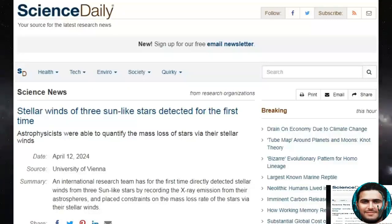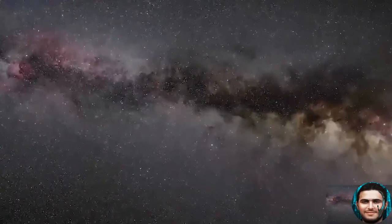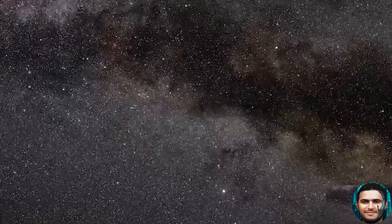The last news with us says, these 3 stars are losing weight fast thanks to stellar winds way stronger than the Sun's. Astronomers have, for the first time, detected stellar winds blowing from 3 main sequence stars similar to the Sun.